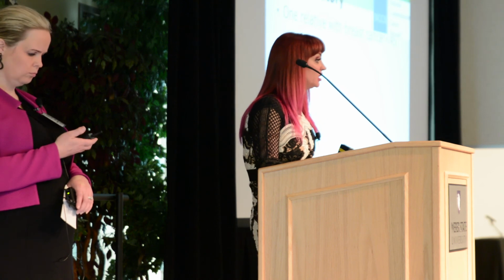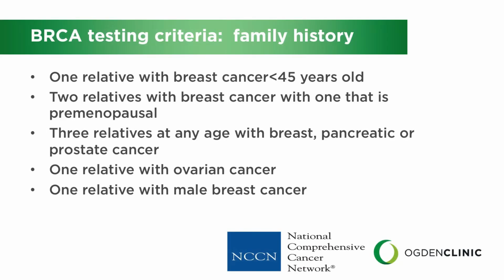Now, if you're looking to do BRCA testing in a patient who does not have a breast cancer or ovarian cancer diagnosis, they're just coming to you and you've taken their family history, now this applies to these patients. So if they have 1 relative with a breast cancer at the age of 45 or younger, they qualify. 2 relatives with breast cancer, and 1 of those patients being premenopausal. 3 relatives at any age with breast, pancreatic, or prostate. A single family member with ovarian cancer or with male breast cancer, then that patient, regardless of their own cancer status, qualifies for BRCA testing.